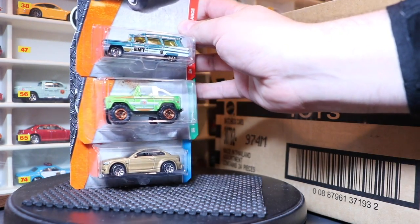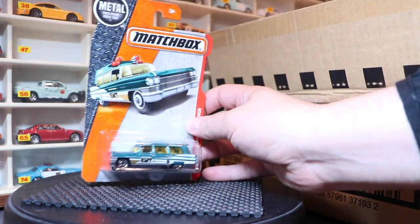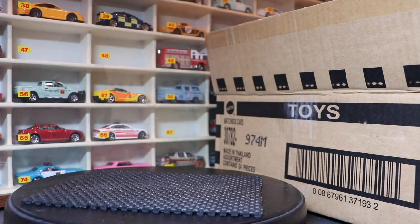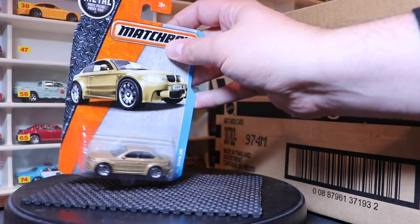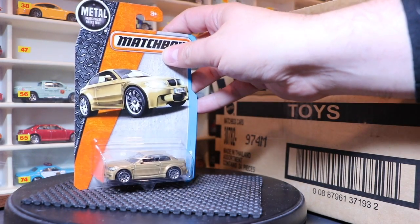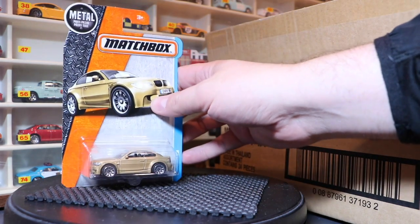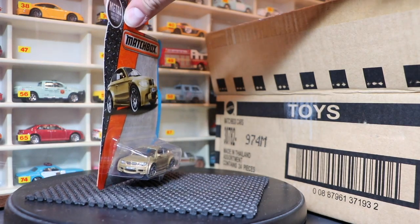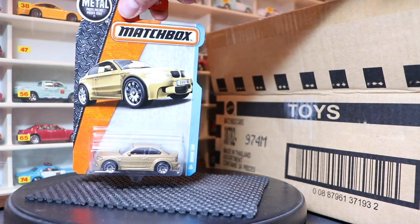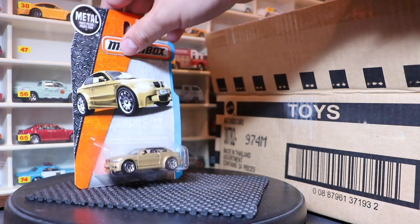Okay. Again, now I'm starting to not remember even with the others. I believe this we already saw in the M case, right? The Cadillac ambulance. This is new, the BMW 1M. This was in the final case of the year in gold. This is a favorite of mine. I think I've talked about this one before, and I have shown it on the blog several times because I have a few different versions of this one which I really like. Looks good in gold.